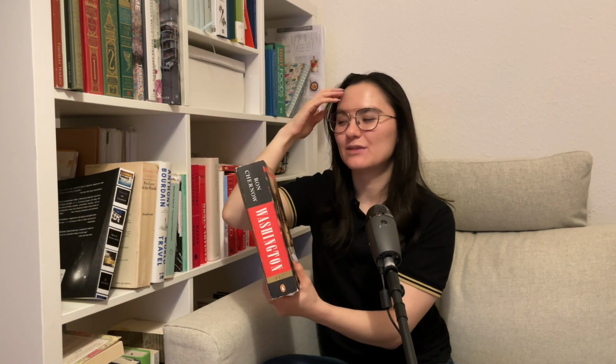This one is, for example, Biography of Washington by Ron Chernow. I purchased that because I saw this little sticker, winner of the Pulitzer Prize. I think it was around the time when I read the Susan Sontag biography, and it was the same size. I will show it later, of course, I have it in my collection. I enjoyed that, and it was so much fun to read the biography of just one person, a meticulously written biography. And I wanted to try something more.